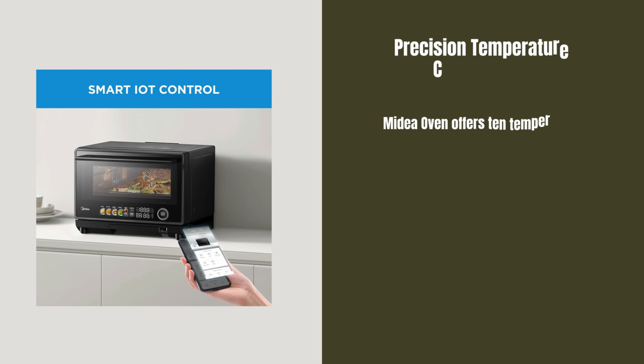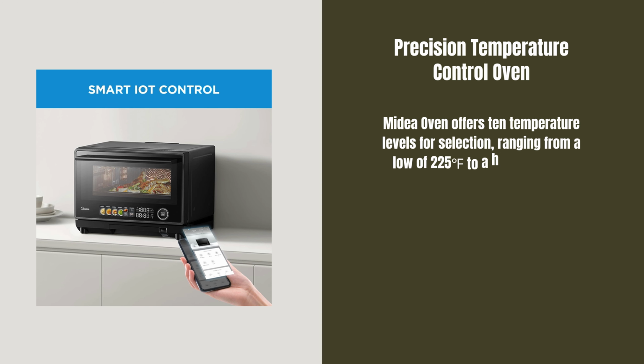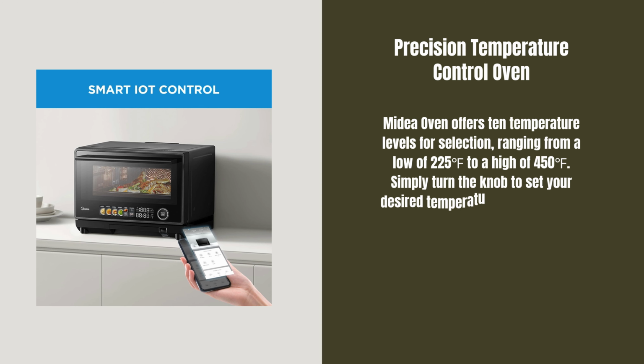Precision Temperature Control Oven. Midea Oven offers 10 temperature levels for selection, ranging from a low of 225 degrees Fahrenheit to a high of 450 degrees Fahrenheit. Simply turn the knob to set your desired temperature. Equipped with 1500 W upper and lower baking tubes.